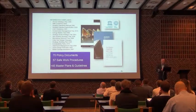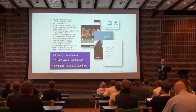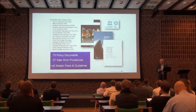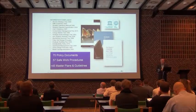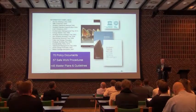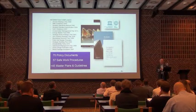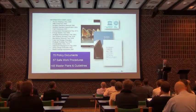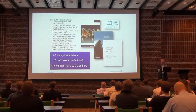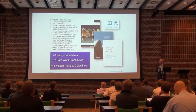It's a quick summary of how many policy documents, safe work procedures and master plans that we have. And for any unsuspecting contractor who wants to do a job at the Opera House, they're basically given this as reading material before they even start reading what the tender is that they're going to start working on. It certainly sorts the load. It sorts people out very quickly.